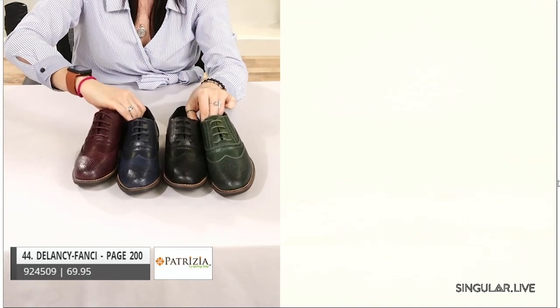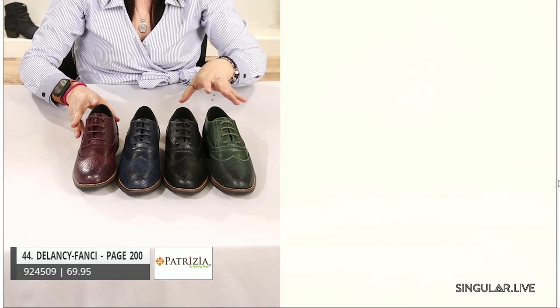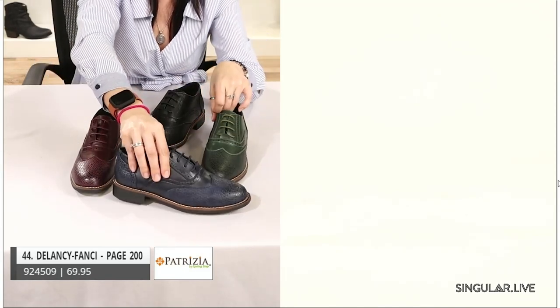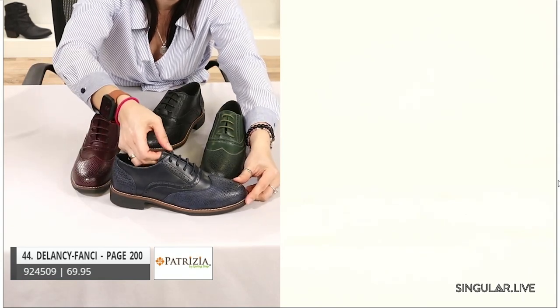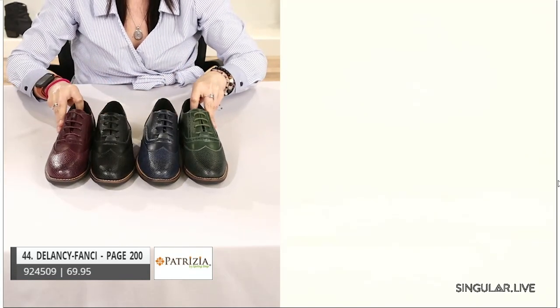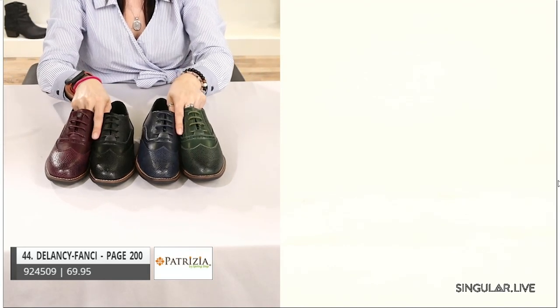Going with the same construction, we have the Lancy Fancy. She's so fancy because she has multiple textures here, and also has this nice punch-out detailing here, as an Oxford has to be. So you will see she's a lace-up Oxford, and we have this very nice coloration that you can find. She's also for different kinds of outfits.